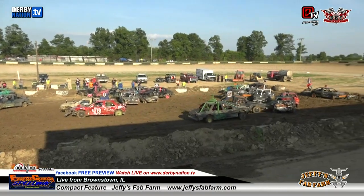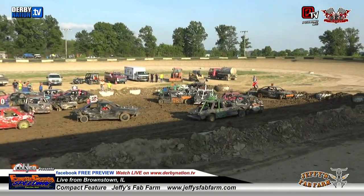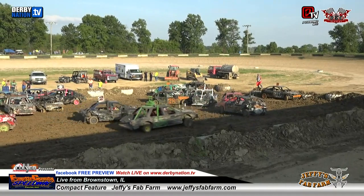About six cars still running. That's what I think so too. But I always count, and then I see one moving, so I think I'm off.